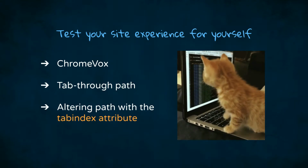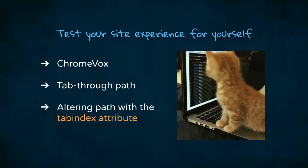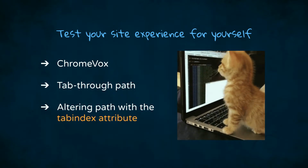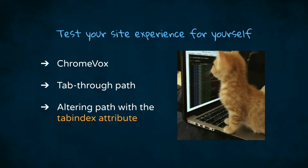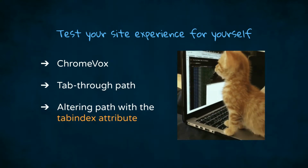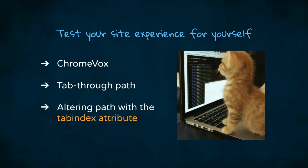But once you've tested everything in the Wave tool and you got your site in a much better place and you think it's good, you're not necessarily done at that point. The best thing to do is to test the site for yourself. Like, see what this experience is like navigating a site on a keyboard alone.